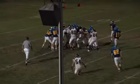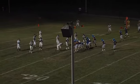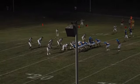I think they're going to go shotgun. Miles Hyder also coming out. Now they're going to keep it. They put Griffin Height in, so they keep it I formation. Under 40 seconds left to go.